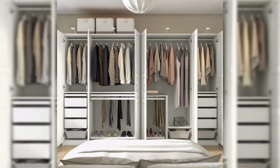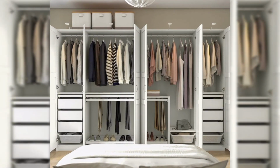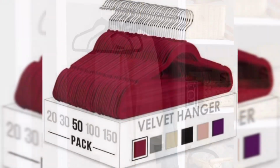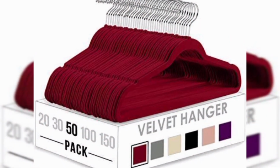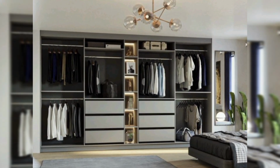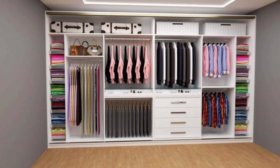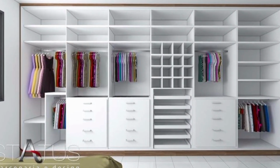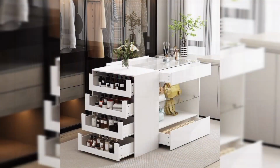Whether you have a walk-in closet or just a small wardrobe, these tips will help you make the most of every inch. Switch to slim, velvet hangers to save space and keep your clothes from slipping off. And don't forget about the power of vertical space. Use stackable boxes or hanging organizers to store accessories, shoes, and even off-season clothes.